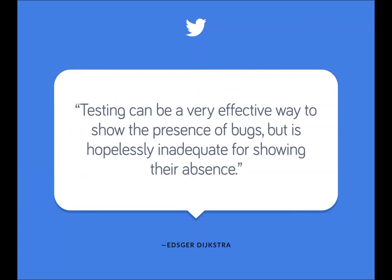The last thing I want to close with before I hand it back to Manny is a quote from Dijkstra, which if you are kind of a computer science nerd, you probably know Dijkstra and have implemented some of his algorithms yourself as a computer science student. But he had a very profound thing to say about testing, that it is a very effective way to show the presence of bugs, but it is hopelessly inadequate for showing their absence.